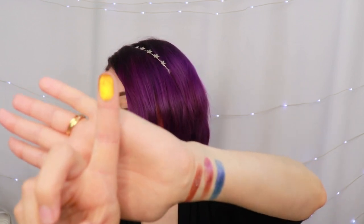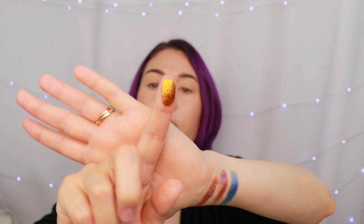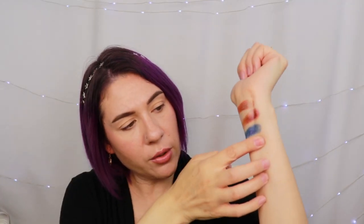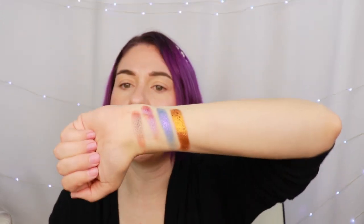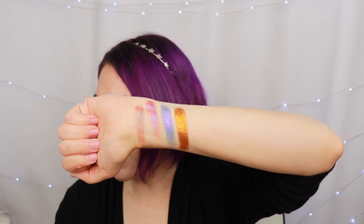The next one I'm going to swatch is the shade Orion. Orion is described as a darkened gold, light gold. So here's what it looks like. It's definitely just a very gold shadow. Not my typical go-to when it comes to a lid color. Holy cow, that though is really pretty. Look how pigmented that is. Oh my gosh, that's really pretty. But again, I would say that is a very typical kind of gold shade. Not my typical go-to.